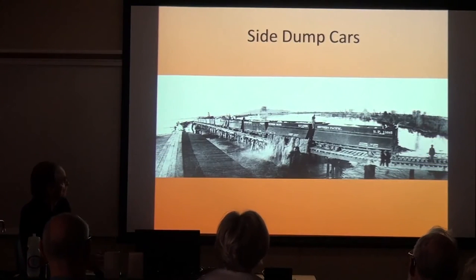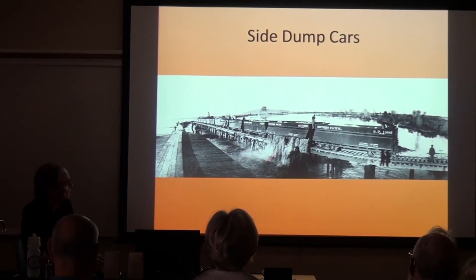So this is when Cord came in, and he had two trestles side by side across this whole expanse. So they brought in these side rock cars, and they dropped the rock in and moved them out and brought in the next group.